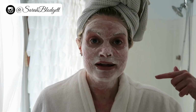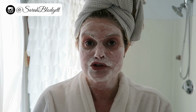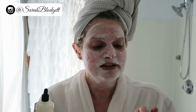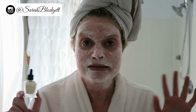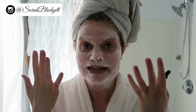So while I have my butt mask on and my bubble mask on, I'm actually going to take some time to pay attention to my nails. Now, while I was in the tub, one thing that I like to do in the bath, because sometimes I get bored, is take some time to push back my cuticles on my hands and on my toes. While they're nice and soft, it's the perfect time to work them in. I work them in with my nails.